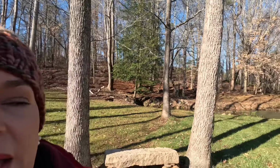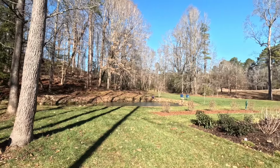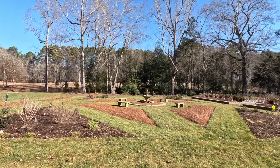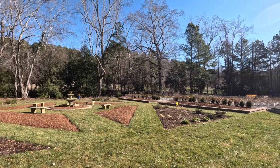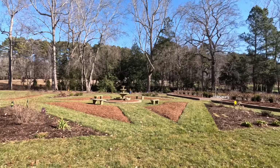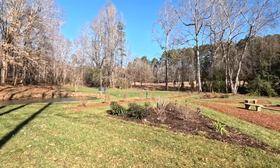But just to give you an idea of where we are, of course, here is the signature garden. This is the back end of the signature garden here at the nursery. Of course, this is free and open to the public. I would encourage you, if you're in the area mid-to-late March, come see us, because we have over 3,000 tulip bulbs planted in this garden. It is going to be absolutely beautiful.